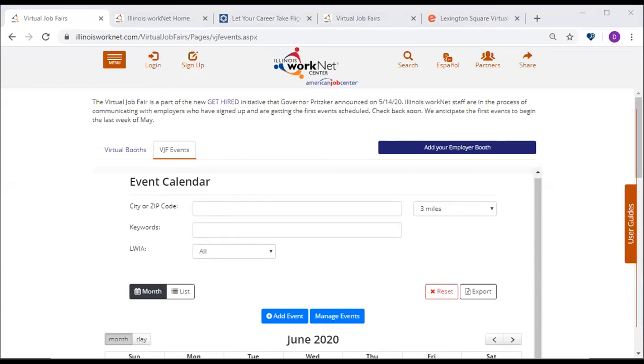Are these virtual job fairs looking to hire in the city of Chicago? That would really depend on the employer's situation. On their employer website, they'll indicate whether or not the positions are virtual, or you can work from home, or if you need to be there in person. And when you visit that employer's website to learn more about their jobs, it'll show the location in the state where they're hiring, whether it's in Chicago or elsewhere in the state.